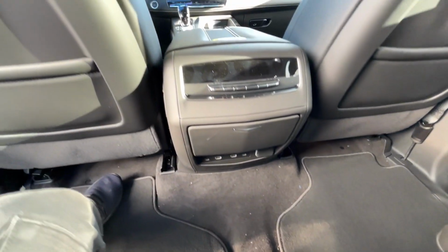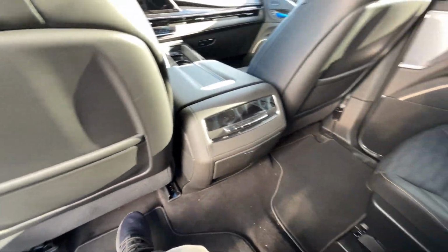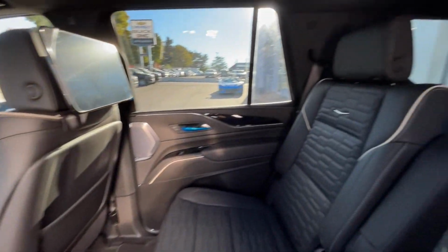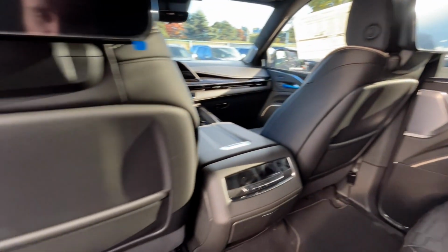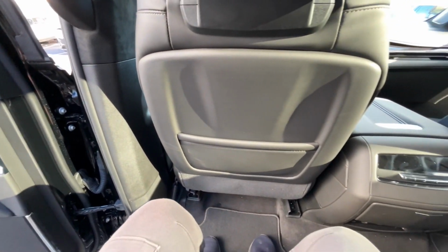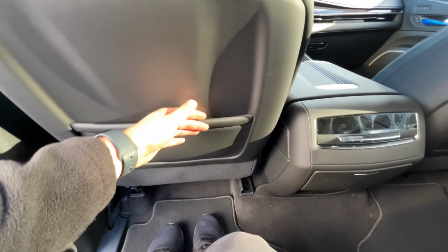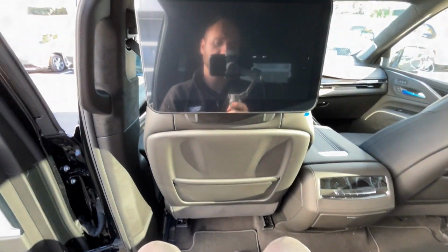USB-Cs and HDMI, so if you want to start gaming, playing some Warzone back here, more than welcome to. How about that, right? But it is very comfortable back here. Very comfortable. There's a look at the back seats too. But I gotta say, if I can move back, I've got a ton of room back here. I'm about 5'10", and I've got almost a foot more of room back here. The seat is reclined all the way back, and I've got a ton of room here.